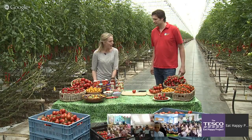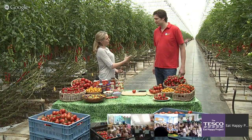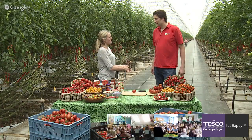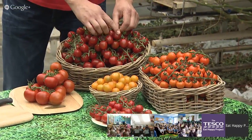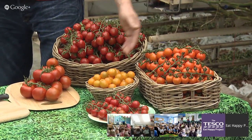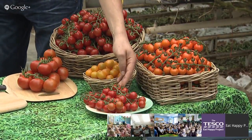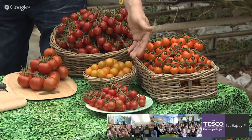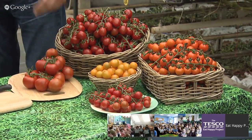So, Gert, when I think about tomatoes, I think about one of my favourite meals, which is a spaghetti bolognese. I absolutely love that. If I was to cook that at home, which kind of tomatoes would I put into it? Well, I would recommend to use these midi plum tomatoes, but you could really use any type of tomato. You could use an orange or a yellow tomato to bring the color up a bit, or you could use this wonderfully sweet cherry tomato to get the sugary and the nice flavor going, or even this one would be nice.